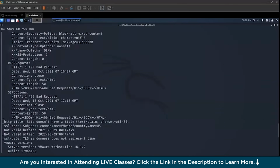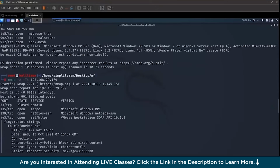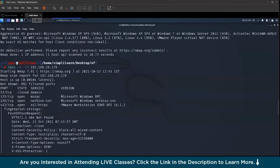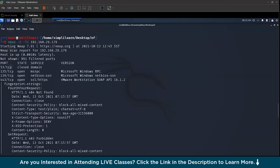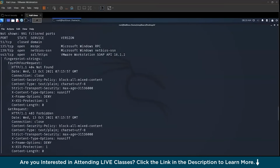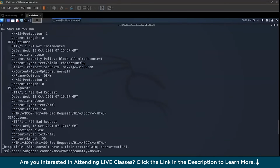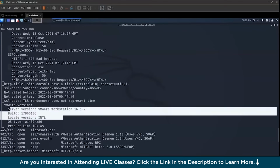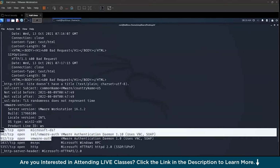As you can see, the results are now here. It launched a scan and took a few top ports that are most likely vulnerable from a Windows XP perspective, and it showed a few ports over here. It has not shown 991 filtered ports, which could not be attacked anyway since they were closed for outside access. It shows a few fingerprint settings like the connection policies and the port details. It shows HTTP options, some other intricate details that can be used when you're attacking its servers. It shows the VMware version that it's running and a few other ports over here.